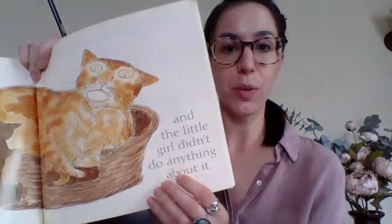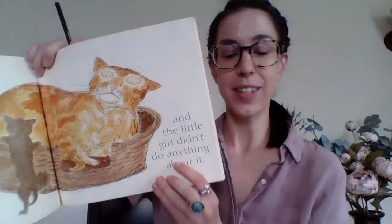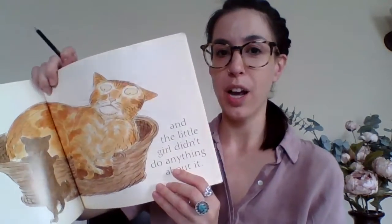Yeah. And I think they said that at one point. I think they hinted at it when they said, I hear that Ginger was the most upset when the little kitten would climb into his basket, and the little girl didn't do anything about it. Yeah, I think that is where it was hinted that he thought the little girl loved the kitten more than him.